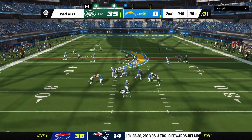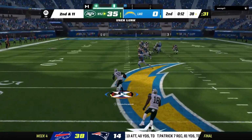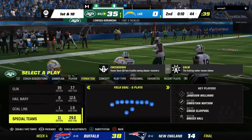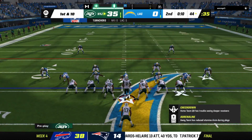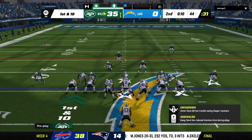A shotgun snap for Herbert. And his pass is intercepted for the 4th time today. Picked off by Jeremiah Owusu-Koramoah. And the Jets are going to take possession of the football. An unfortunate sequence there, trying to get points before intermission, but now the interception, and their opponents have a chance to possibly pad their lead.